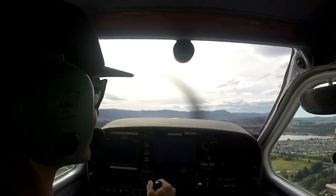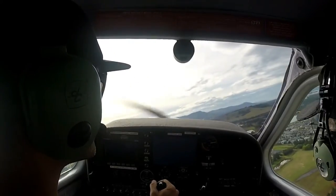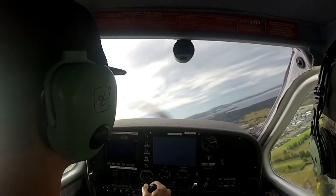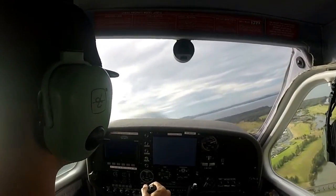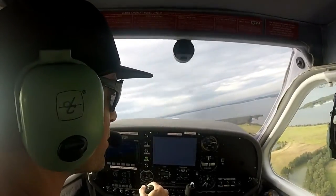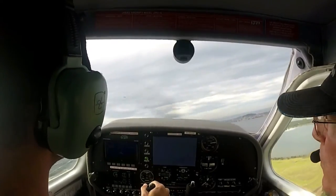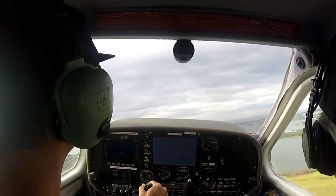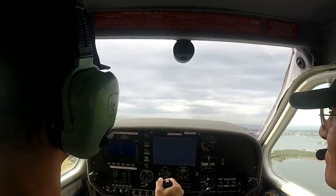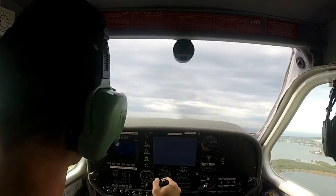You can start your turn if you like. That's it, nice climbing turn. Why are we minimising the bank in the climbing turn? Because you increase the stall speed? No, our priority is climbing, isn't it? So we want to keep that lift vector as vertical as we can. No traffic on downwind.